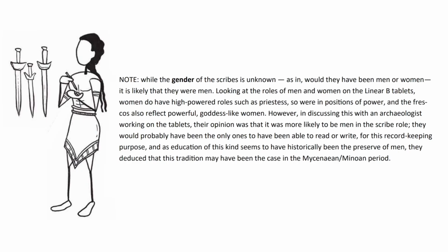A little note: while the gender of the scribes is unknown, as in would they have been men or women, it is likely that they were men. Looking at the roles of men and women on the Linear B tablets, women do have high-powered roles such as priestess, so were in positions of relative power. And the frescoes also reflect powerful goddess-like women.